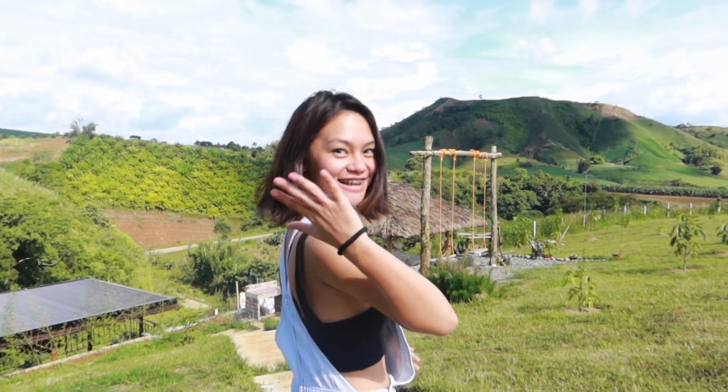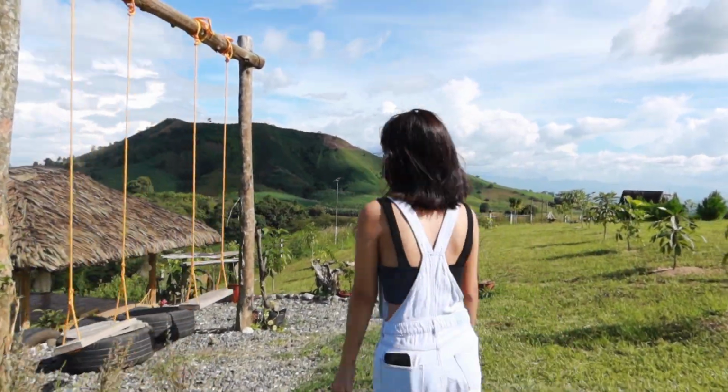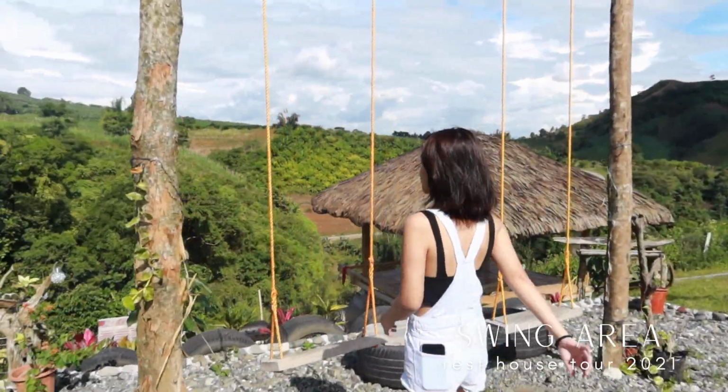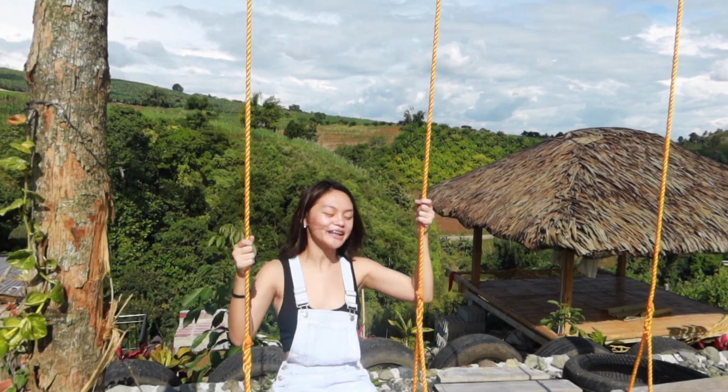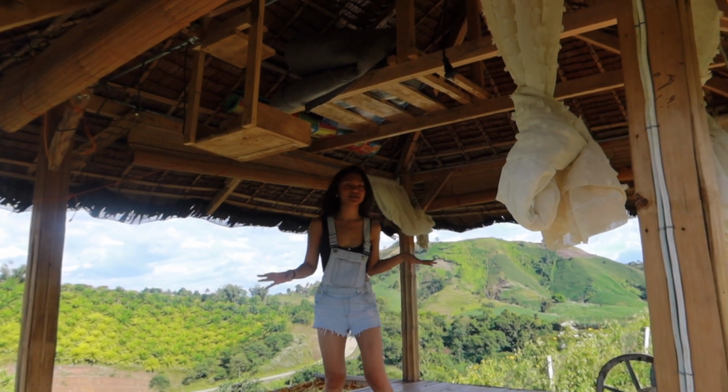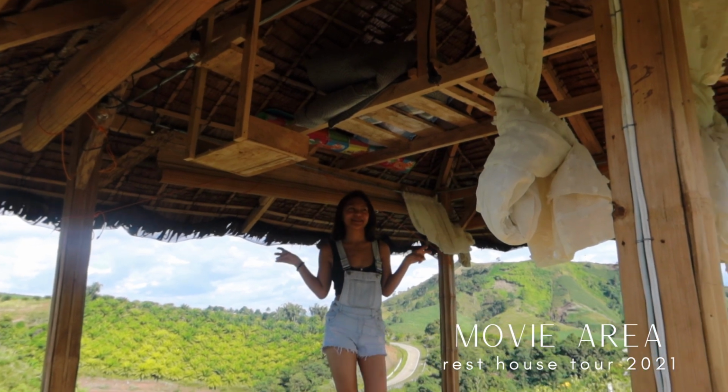Ta-da! We actually have a swing area here. This is where I like to muni-muni. So over here, guys, we are actually in our mini movie theater in our room.